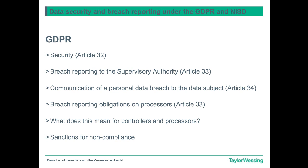I'll be adding to the recommendations that Jean-David made in a minute, but first we need to take a look at what the new legislation requires. And I'll be looking not just at the GDPR, but also at the new Cybersecurity Directive, which is less wide-ranging in the businesses it applies to, but contains similar, although not identical, breach reporting requirements.